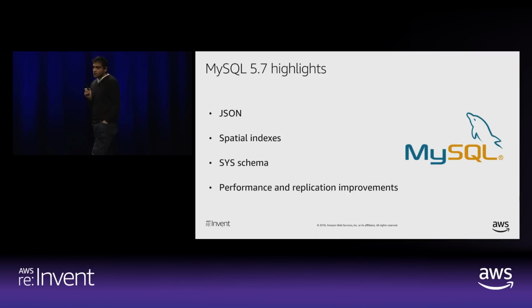So let's start with MySQL. This is somewhat old news. MySQL 5.7 has been around for a while. But a lot of our customers are still migrating from 5.6 to 5.7, 5.6 to 8.0, which we just announced support for last month. And some of the big drivers for going to 5.7 from 5.6 are JSON. That's probably the biggest driver for using MySQL 5.7. But there's also things like spatial indexes. It's more of a niche feature, but for the folks that need it, super critical.